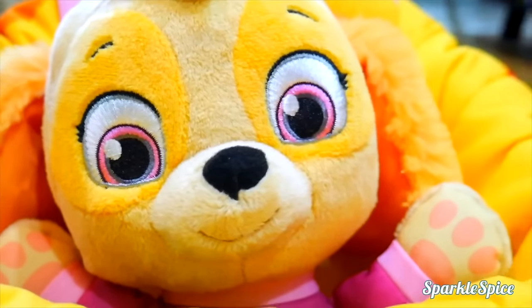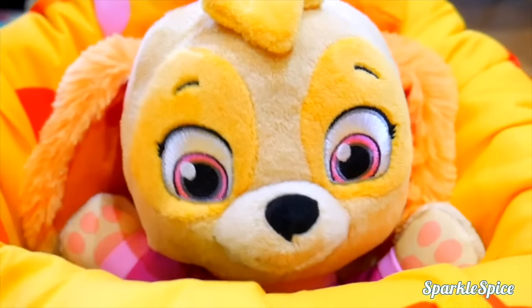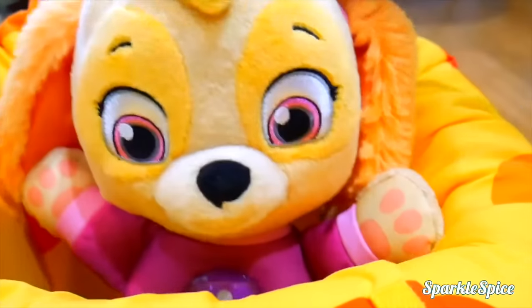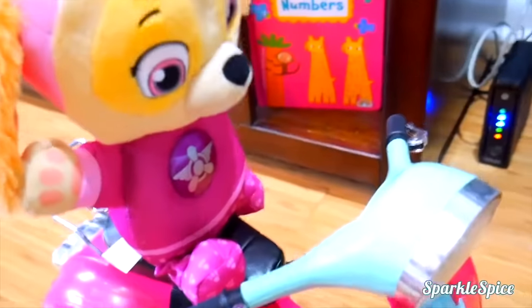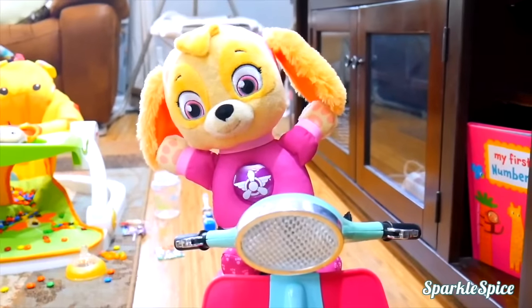A great smile. All right, I'm ready to get out of here. I want to get on my motorcycle. Okay. Hey, it's my motorcycle. All right, I want to ride. Okay, gotta get my seatbelt on. Okay, Skye, let me help you with that. Good thinking. There you go, safety first. All right, Skye, you ready to ride?